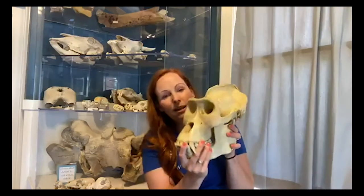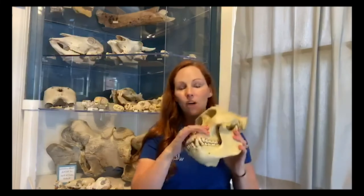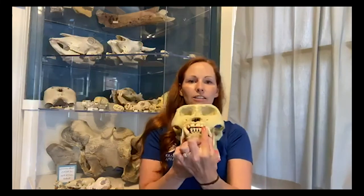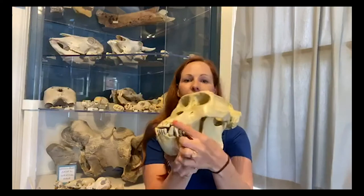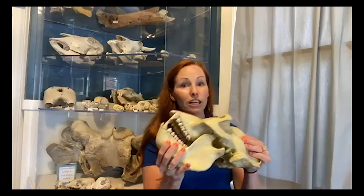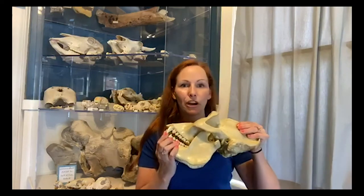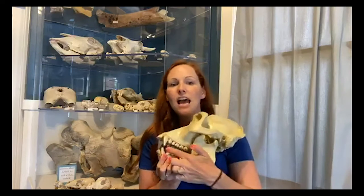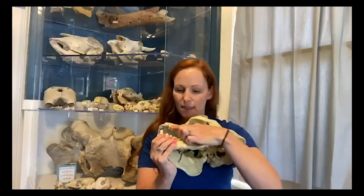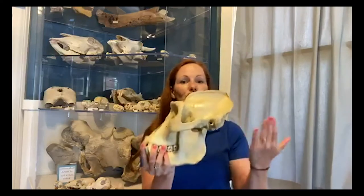And what's amazing about gorillas is the strength of their bite. They have all the same teeth that we do, incisors in the front, canine teeth, and theirs are very, very large because they do territory displays with their teeth. They really bare their teeth and scare intruders away. And then the grinding teeth at the back for eating things like bamboo. And then they have this huge jaw.